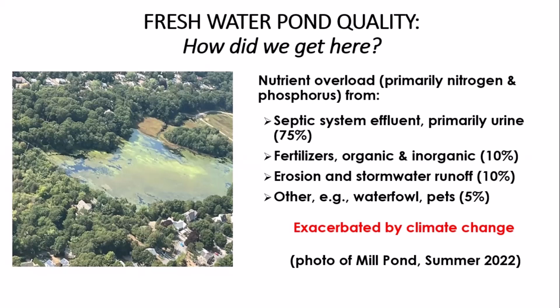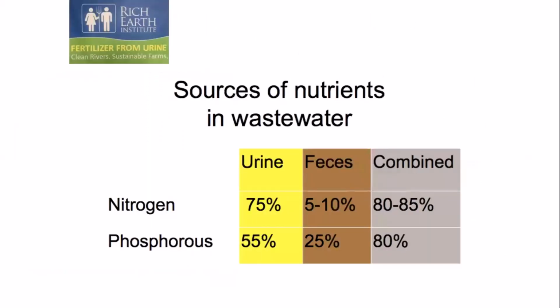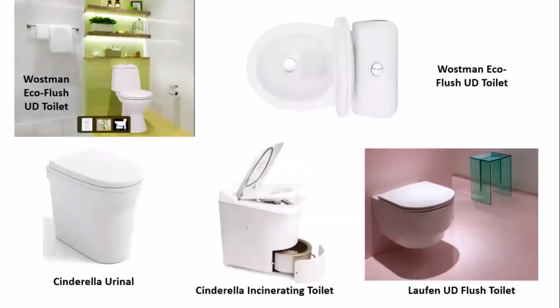And then waterfowl and pets are about 5% of the problem, although in some ways they're ingesting the plants and then pooping it out, so it's like going through their body, right? Okay, and then again, this is just what we talked about. Phosphorus is a huge issue for us on the freshwater ponds. Urine is the major source, and there are a lot of different toilets and urinals that can be used.